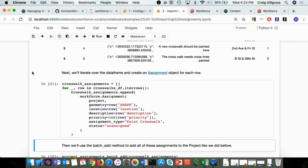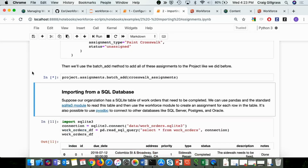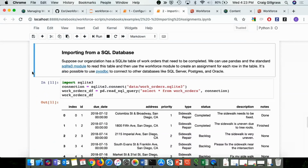Yeah. So then we'll go in and actually pull all of those features in that match the query, and then we'll add those as well. And then the very last one I'll show is importing from an SQL database. Now this is one example that we've gotten a lot of requests about. It really doesn't matter what database you're pulling it in from.